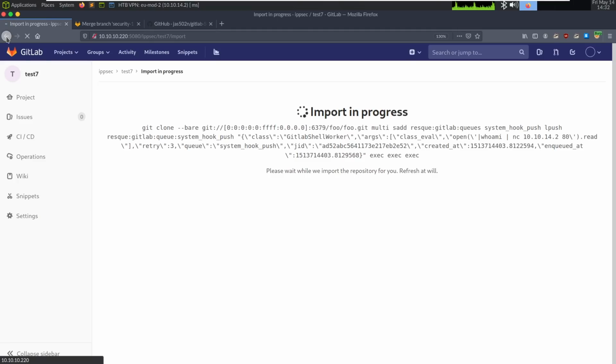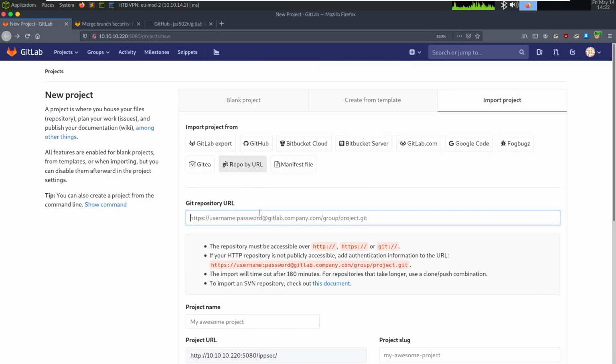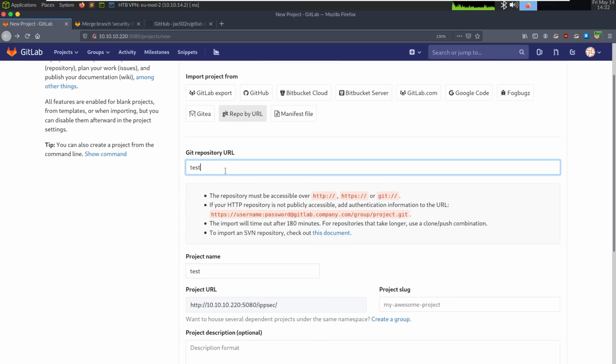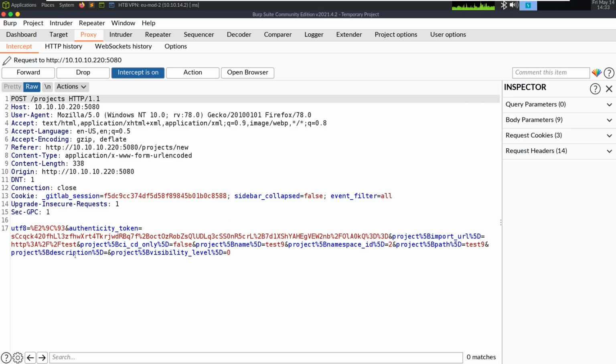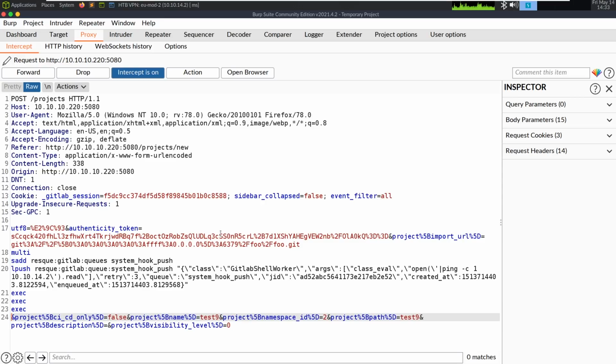Maybe that's actually needed. So let's go back to new, import project, repo by URL. That's still in my clipboard. Awesome. So test. Let's do actually HTTP test 9, I think. It's getting ridiculous. If I was doing this on an engagement, I would probably have used Docker to build this instance and create a working payload locally first, so I don't create a bunch of these projects. But since this is just HackTheBox, it's learning, so we don't have to worry about that. So what I want to do is put a space at the beginning of everything.